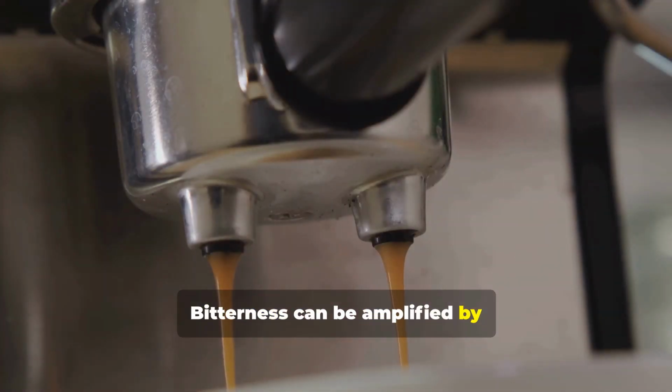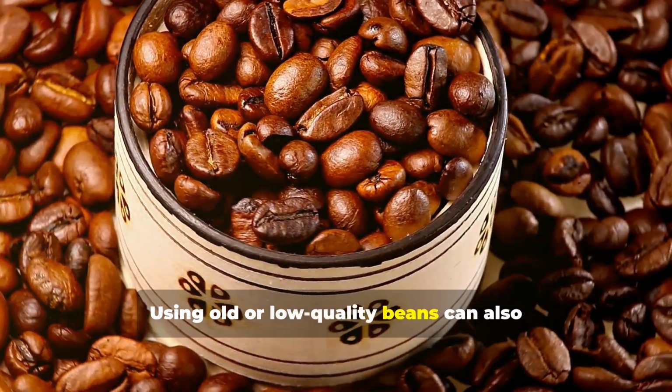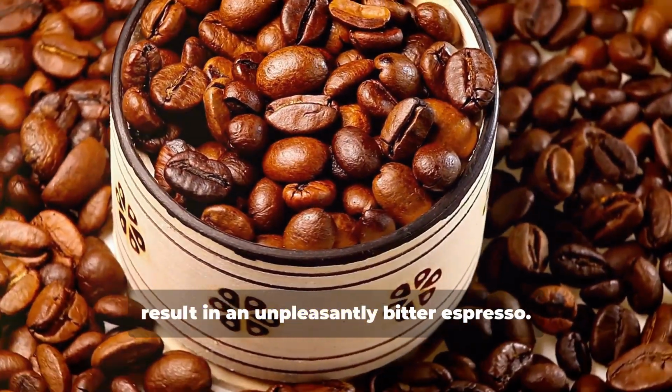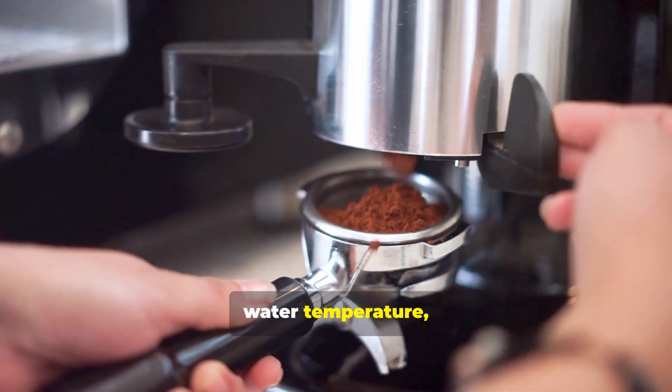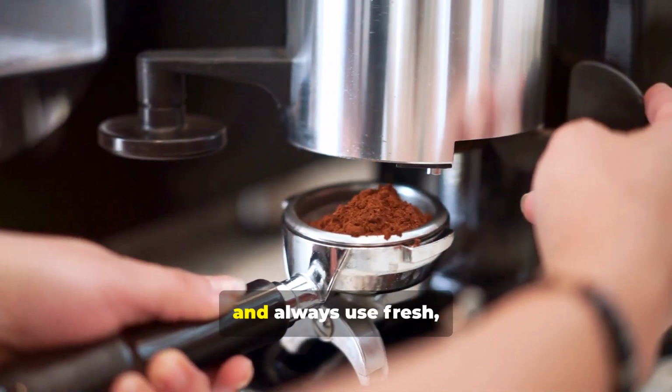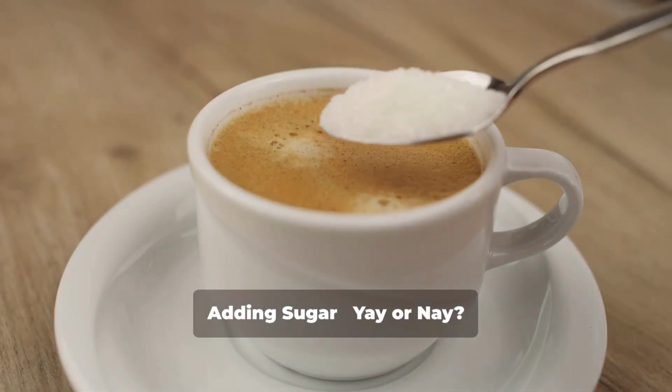Bitterness can be amplified by over-extraction, when the coffee is brewed too long or with too fine a grind. Using old or low-quality beans can also result in an unpleasantly bitter espresso. To avoid this, make sure your grind, water temperature, and brewing time are just right, and always use fresh, high-quality beans. Adding sugar. Yay or nay?